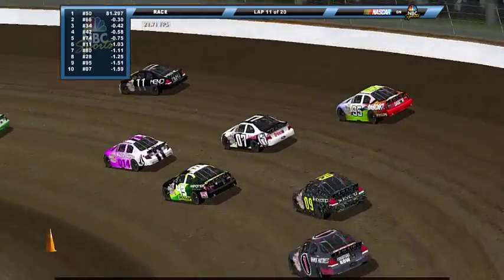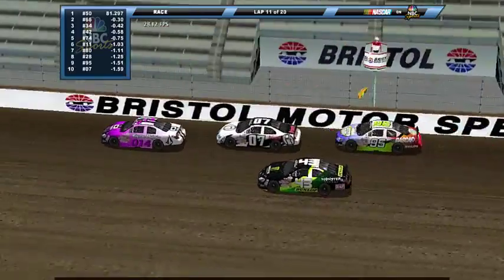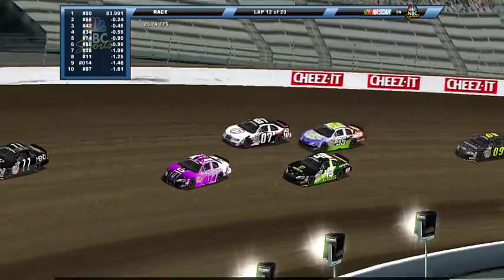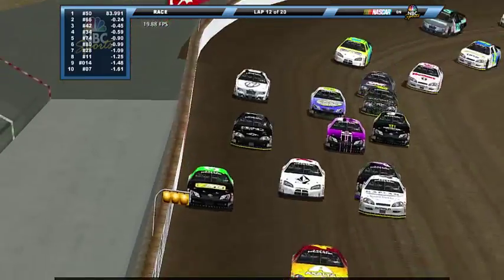So we're averaging 1 caution per stage. So does that mean that we're going to see another caution in stage number 3? I think so. Not quite sure.